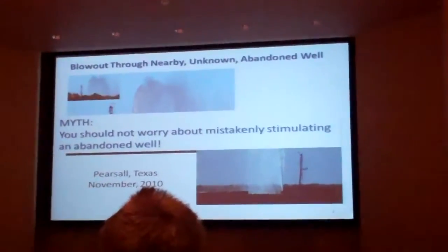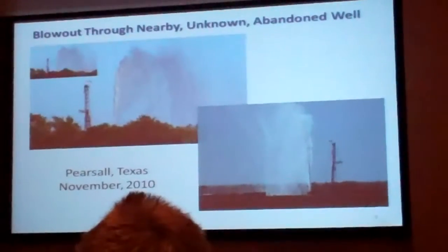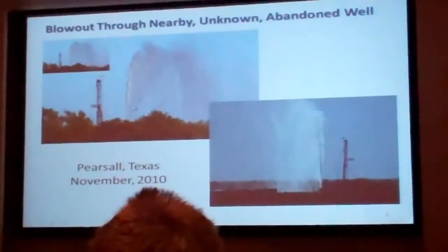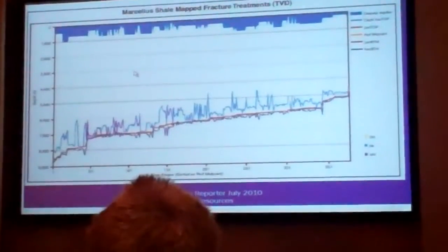Gas well when you're fracking another one? Mini myth. I'm only going to show you one slide. And you do see here that the frac job is happening over here, and you'll notice that there is whatever. Okay, another mini myth.